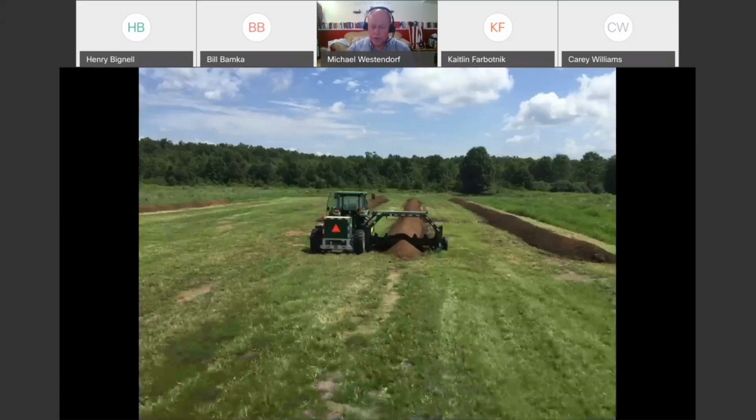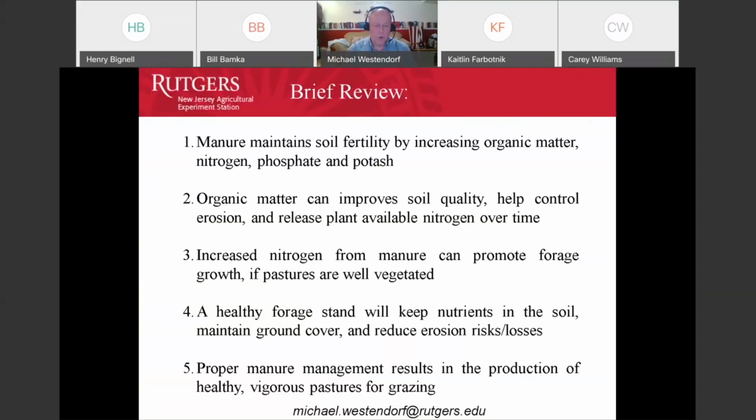And another facility where they're turning their compost with a turner such as this. Brief review. I'll not go into details here, but there are a lot of benefits from the proper use of nutrients on pasture. Soil fertility, proper organic matter use, increased nitrogen on manure, healthy forage stands. Proper management produces good pastures.